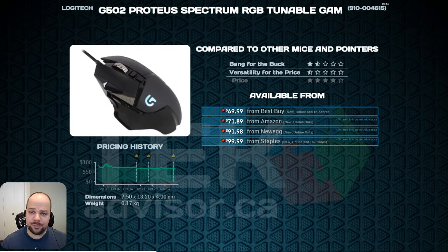Comes with multiple programs, so you can basically store different settings for different games on this. And highly customizable. You can program macros, all of that. And even if you don't use any of those features, like I mostly do, it's still a very good mouse.